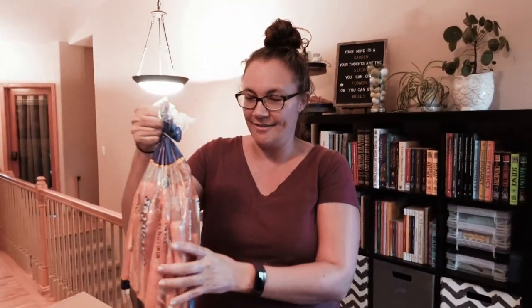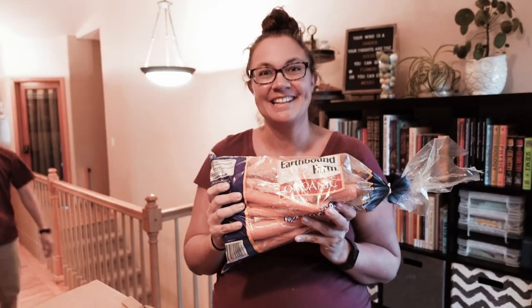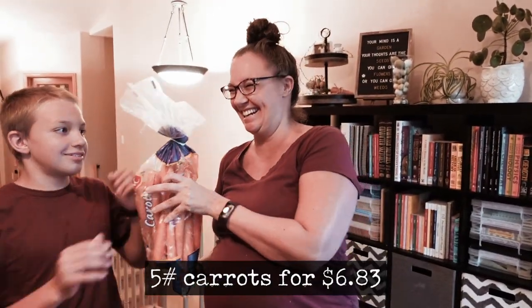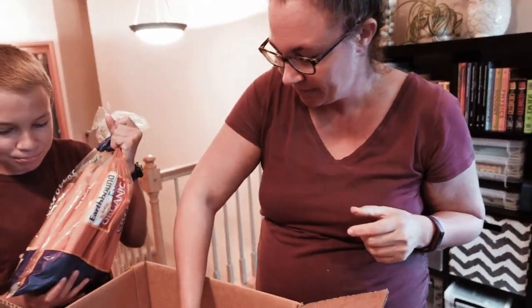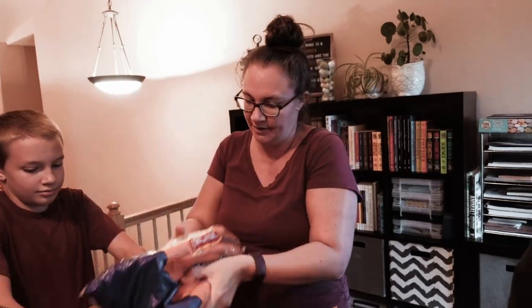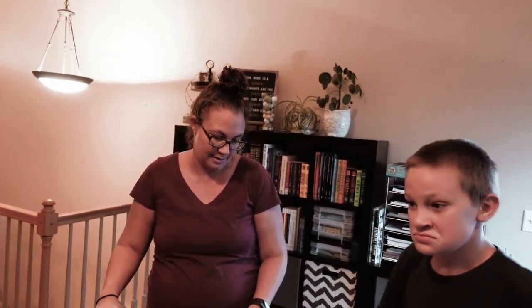We also have 4 5-pound bags of carrots. Guess how much the carrots are? $6.83. You can take the whole box, yes, because there's 4. We've got 4 bags of carrots in here. So the 2 additional bags, I'm not putting them away, I'm just putting them on the floor. Now that it's closer to spring, we're going to be juicing some of those as well. And Asher did some fermented shredded carrots. Pretty good. A little salty.